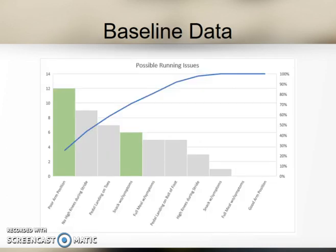Then after the first few weeks, I input all the data into this Pareto chart, so I could see which meal attribute and what stride attribute Kai struggled with the most, or had the most negative impact on his running. And we discovered that Kai never displayed proper arm positioning, and that he had the best outcome when he had a simple snack before running as opposed to a full meal.